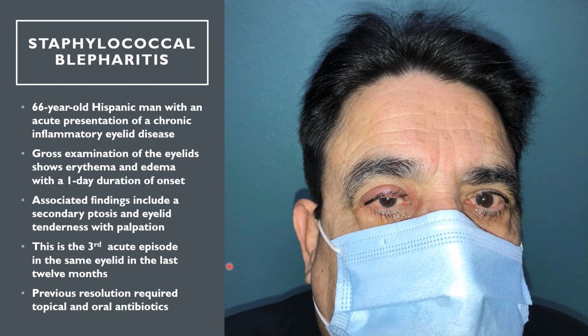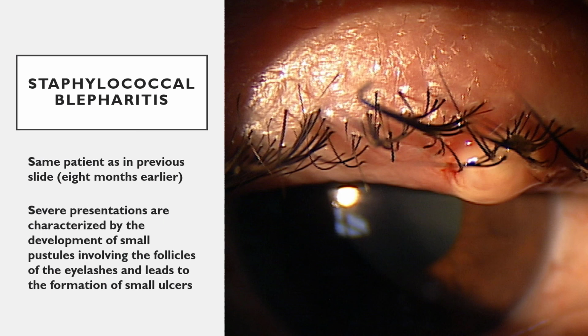So he comes back, and I had to put this guy on a 2-week course of Augmentin to get it under control last time. I had to really go at it. This is a picture of him, like I said, 8 months earlier. So this is the same guy, and here you had the ulcerative cone. I popped it with a needle, squeezed all that stuff out of there, and put him on a bunch of antibiotics. He was fine for 8 months, but then it came right back.